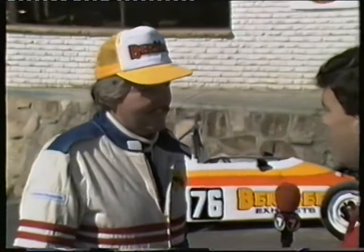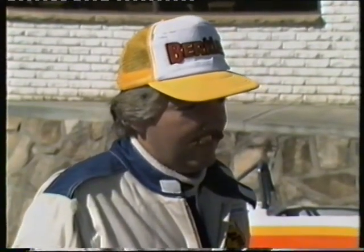Now, tell us about your car. It's one of what we would call the new generation cars. What distinguishes that from the older type cars? Well, basically, there was a lot of thought gone into the design of the front and rear suspension to eliminate any form of bump steer, and that's basically the difference.